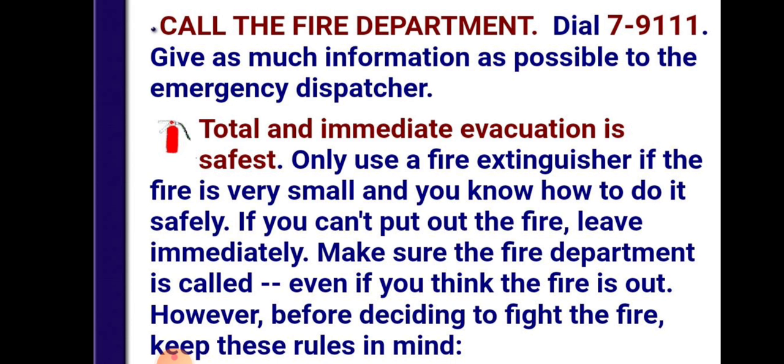Only use a fire extinguisher if the fire is very small and you know how to do it safely. And if you can't put out the fire, leave immediately. Make sure the fire department is called even if you think the fire is out. However, before deciding to fight the fire, keep these rules in mind.